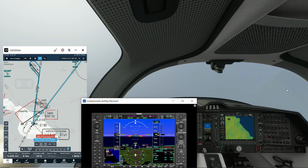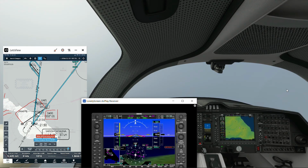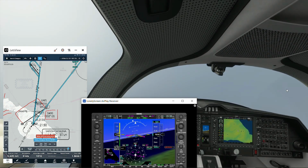Hotel Alpha Delta Alpha India, when able, cleared direct to Santa Catalina VOR, cross Santa Catalina at 4,000, then cleared for the VOR DME Bravo approach. When able, cleared direct Santa Catalina, cross at 4,000, then cleared for VOR DME Bravo approach, Hotel Alpha Delta Alpha India. American 224, contact Santa Barbara approach 120.55. Direct to enter. 120.55, American 224. Sun Devil 6, contact SoCal approach 127.4.